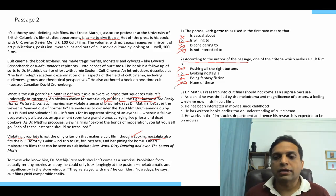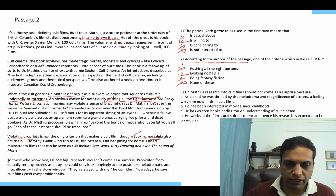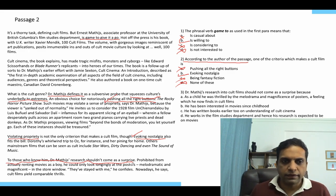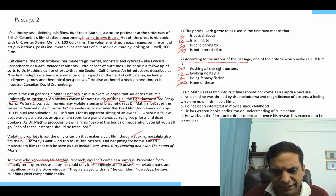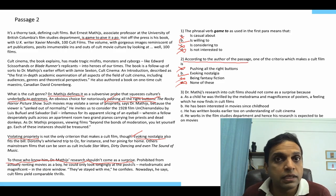"Dr. Mathai's research into cult films should not come as a surprise." Where are we talking about his research into cult films and surprises being mentioned? Come straight to the last paragraph. "To those who know him, his research should not come quite as a surprise." Into cult films? Yes, the passage is about cult films. Dr. Mathai's has been quoted talking about cult films. Therefore, yes, research into cult films. Now what are we given? Read the sentence again. "Prohibited from actually renting movies as a boy, he could only look longingly at the posters." So the passage makes it seem like it should not be a surprise because he was always interested in the posters. He couldn't actually see the movies.